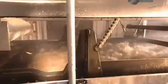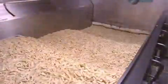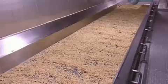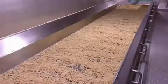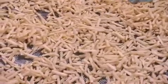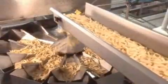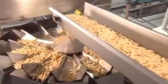As the French fries leave the fryer, excess oil drains down through holes in the conveyor belt to a collection pan below. The fries now pass through the freezer area, which is between -15 and -25 degrees Celsius. They take about 10 minutes to freeze. Once they do, an oscillating conveyor belt deposits them into chutes.